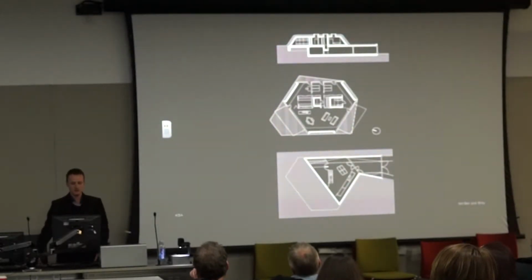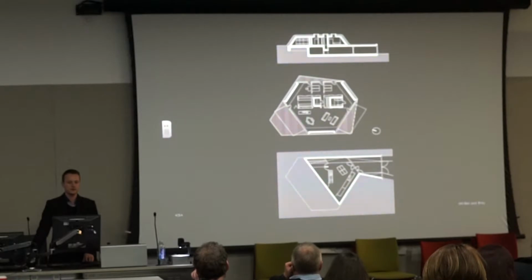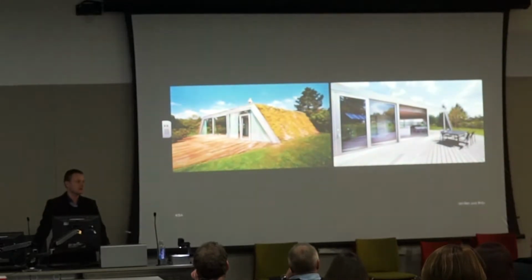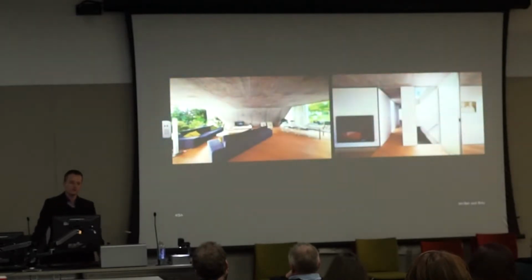Unfortunately, he passed away before he finished that house. But the client was very smart. He is a civil engineer, so he really followed the ideas of David Kopecký and finished the house very, very well, and it was nominated by the Czech Republic to the Mies van der Rohe Award.